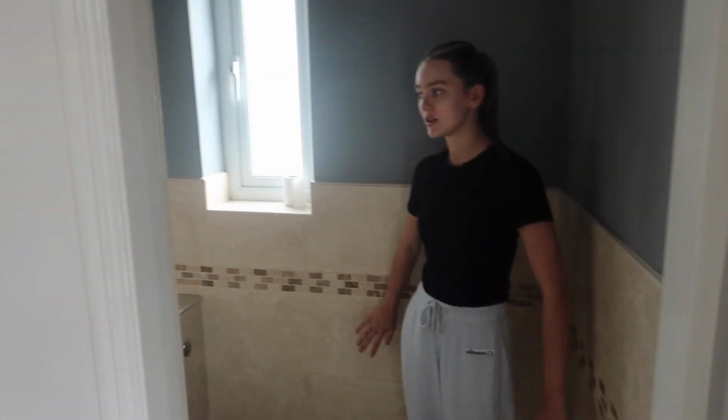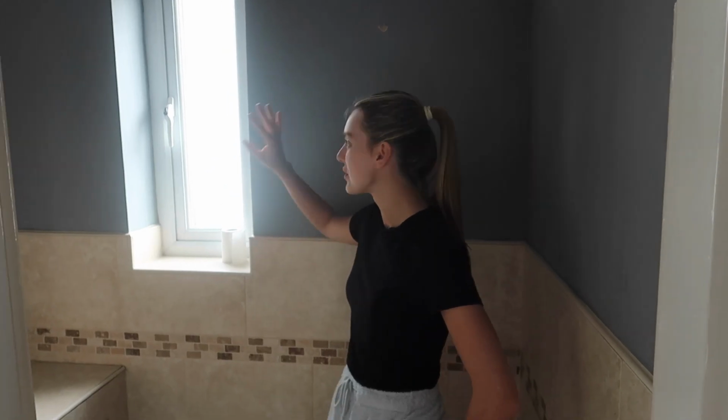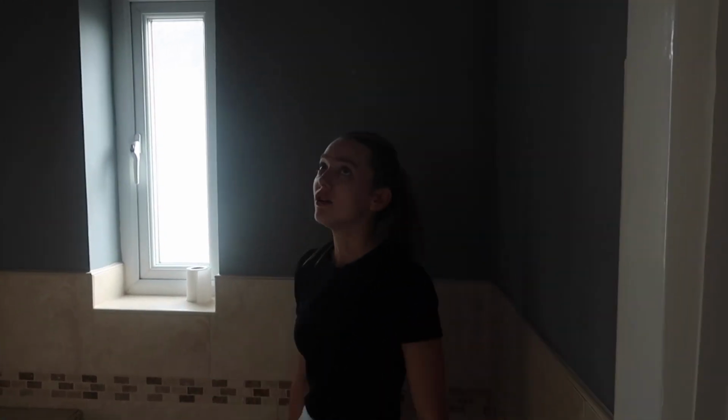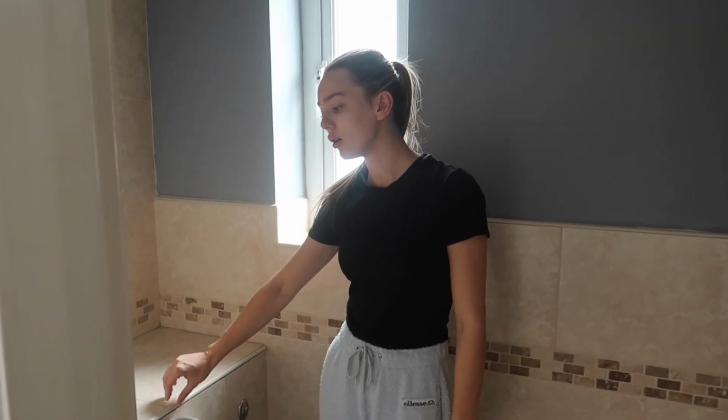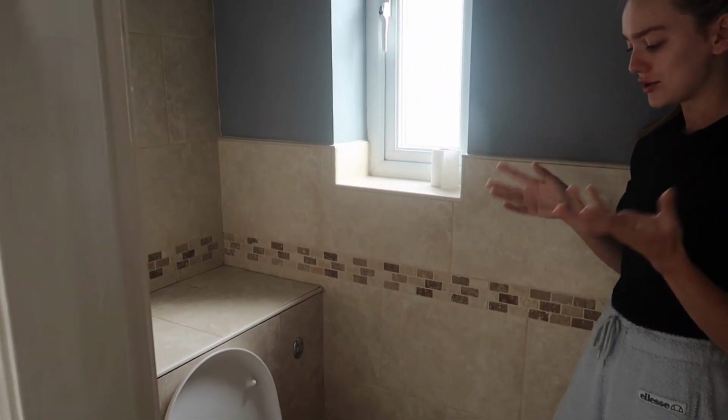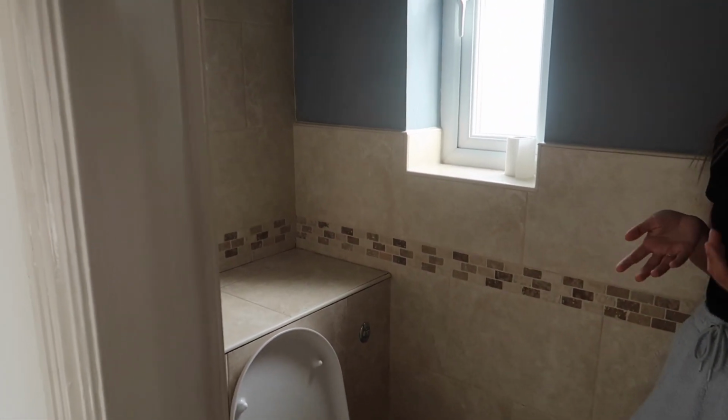So the toilet is actually separate from the bathroom, which I enjoy. This one obviously mimics downstairs, it just doesn't have the same neutral. It's just got horrible... I don't know what they were thinking. I don't think they were. The good thing is though, obviously they've tiled it on top here, but with it being a toilet that's built in, there's so much dirt on that toilet seat.